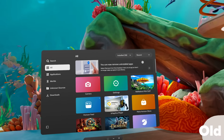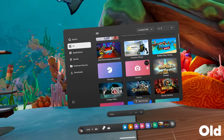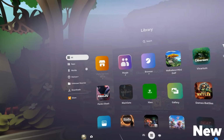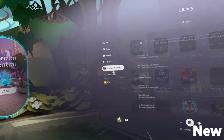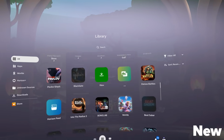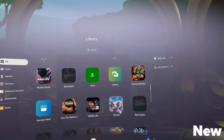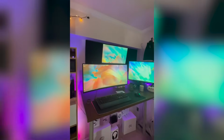In the past, the library used a drop-down menu to switch between things like apps, worlds, and unknown sources. That drop-down has now been moved to a vertical menu on the left-hand side. It's one of those small changes that saves a lot of time over repeated use. One fewer click every time adds up really fast.